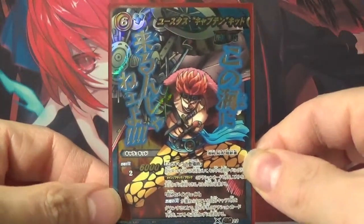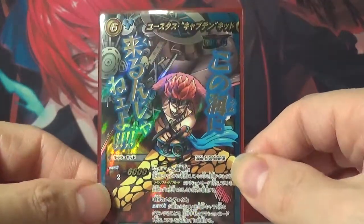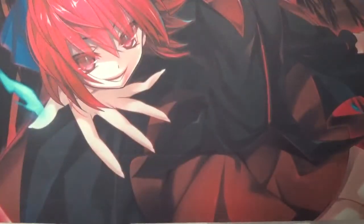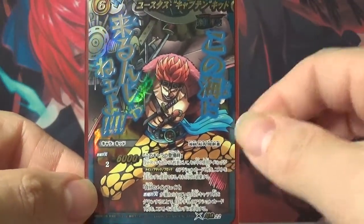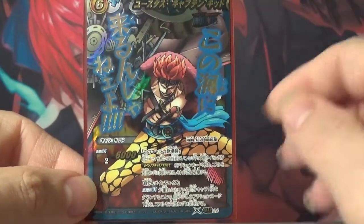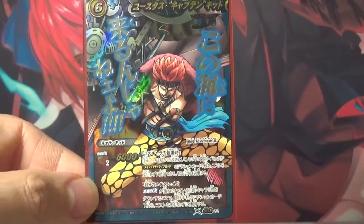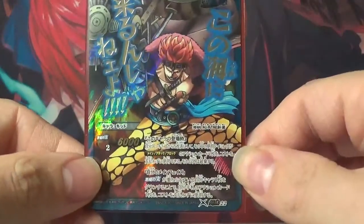And then we got Captain Eustace Kid. Really cool art. Love the giant arm. Yeah, the mechanical arm right there. That's awesome. He just has a really cool character design compared to some of the other One Piece characters. I absolutely love this card. That's Omega God Rare number 22.